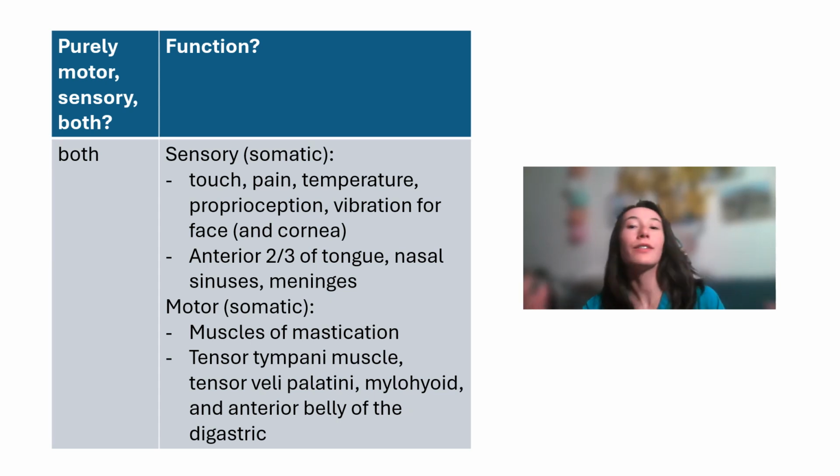So this nerve happens to be more challenging because it has 2 functions. It's both a sensory and a motor nerve. So with its sensory function, it provides sensation from the face, the anterior 2/3 of the tongue, as well as the meninges. Specifically for the face, it provides information about the sensation of pain, touch, temperature, proprioception, vibration.